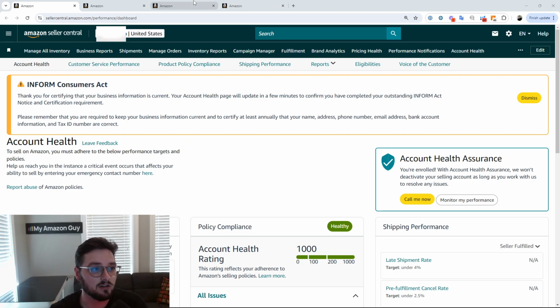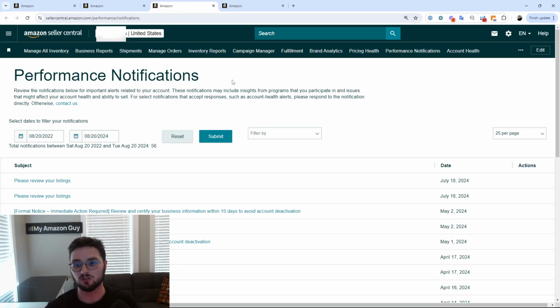So, in that scenario, you should be going after the performance notifications. The performance notifications will give you a really good understanding, from a date range spanning way back, of what has actually happened on this account. You can see from the performance notifications if there have been deactivations, if there are patent claims, if they're constantly running into compliance issues with their products and listings. This will give you a really, really good understanding overall of what the account has been through in the last 2 years.